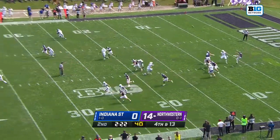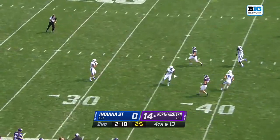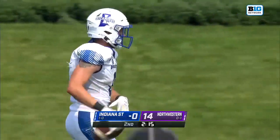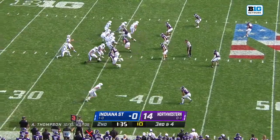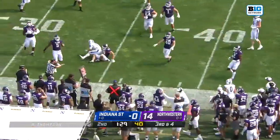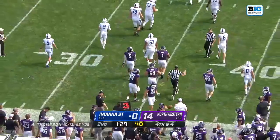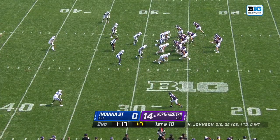Adams with the punt, and remember, Hoppert fumbled his last punt return. He makes the conservative fair catch at the 30-yard line, and the Sycamores. Third down for Indiana State. Thompson, as the pocket collapses, throws through the hands of Petey Kurlegrind, the running back, incomplete, and it is fourth down. Kurtz jogs behind the line.